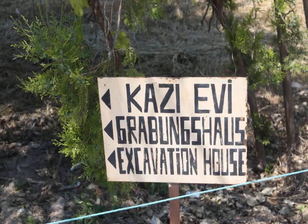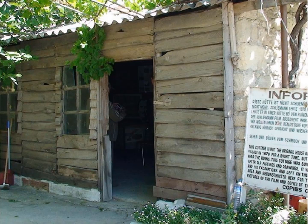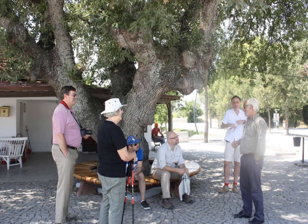This is the sign that leads to the excavation house, which is where Schliemann ran his headquarters out of. They also sell tickets from that as well. And here's the actual building that was used by Schliemann as his headquarters. We then gathered underneath a tree for our guide to talk to us.